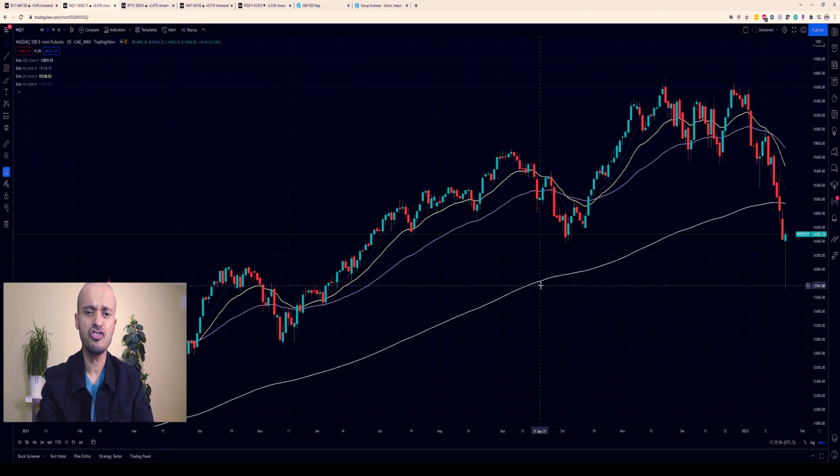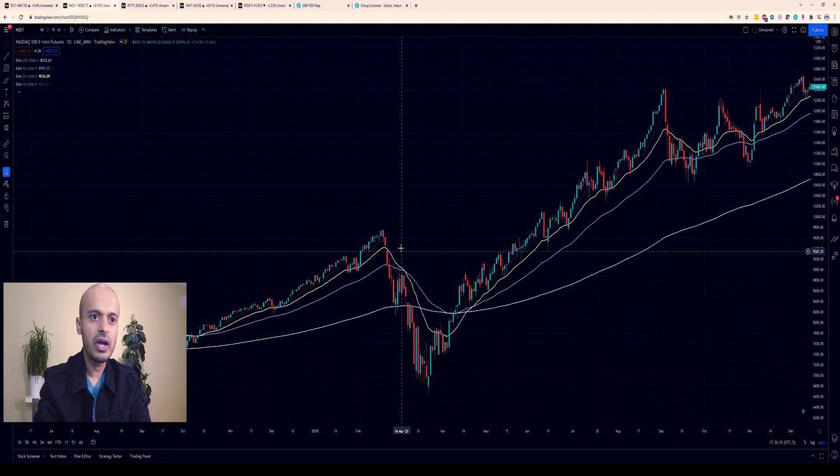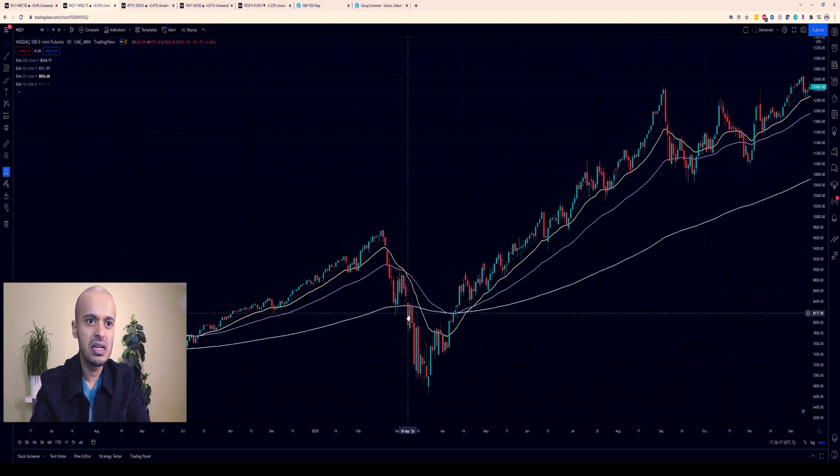So let's go back in history and see how it performed in March 2020, because that's another decline that compares very close to what we have right now. If you look at March 2020, you'll see that Nasdaq did break below the 200-day moving average. It went down further, sunk further into the ground, and then came back up. What this tells me is that there is still hope. It doesn't mean that if it broke the 200-day moving line, it will go all the way down to zero. That's not going to happen, so don't worry about that.